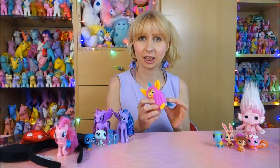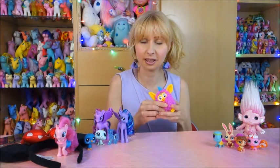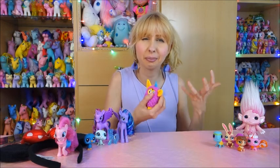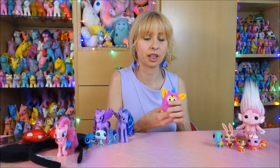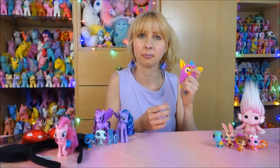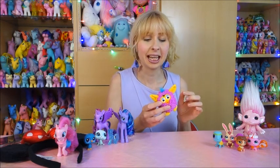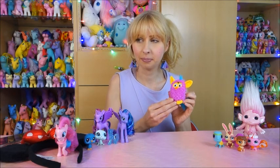I don't know why I bought this. It's a McDonald's toy, a Furby McDonald's toy. Not even the older ones, which are heavy and feel more like a real Furby. This one is just plush, squishy, and it's from 2013. I just like the look of it.